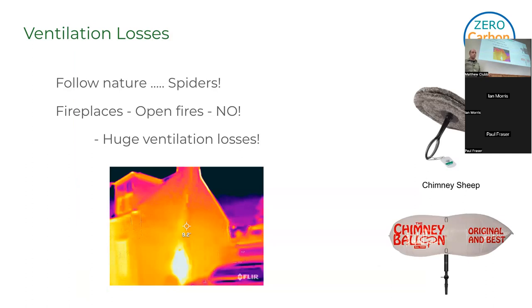I was in a house 2 weeks ago, a long L-shaped house. They had an open fire at one end, and then at the other end, they had a log burner in the kitchen. And when they lit the log burner in the kitchen, I could measure the wind speed coming down the chimney at the other end of the house. So, you really got to think about how air is moving in your house.